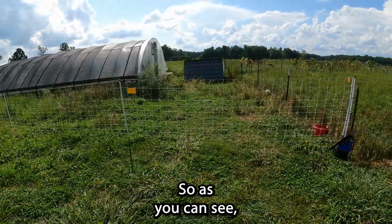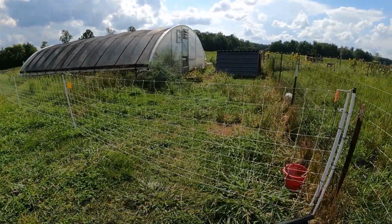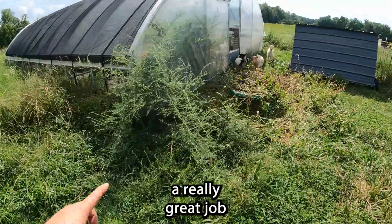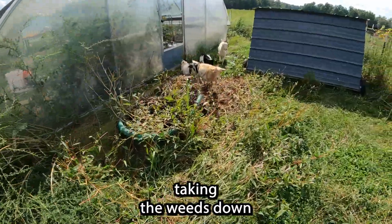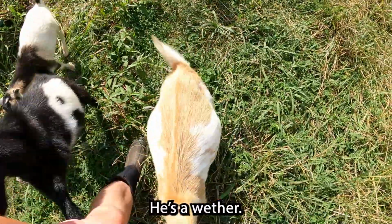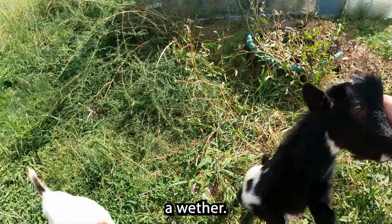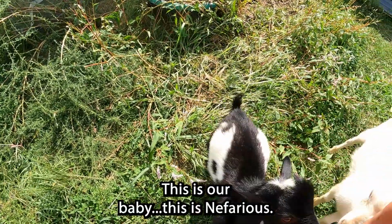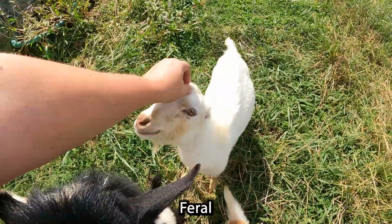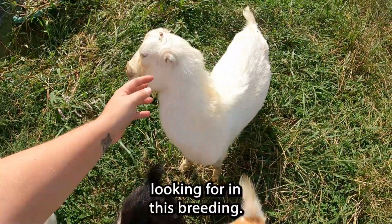So as you can see, we moved our Premier One netting around the greenhouse. I'm going to shut this off. They've already done a really great job taking the weeds down for me. Hi, boys. So here we have Mochi. He is a wether. Dingus right here, he is a wether. This is our baby. This is Nefarious, our blue cactus dairy goat right here. And then this is Feral. Feral is a mini La Mancha, and I need to get him out of here because you are not what I'm looking for in this breeding.